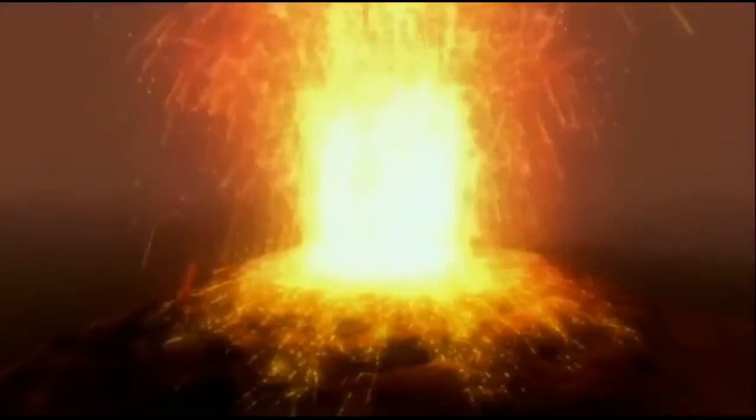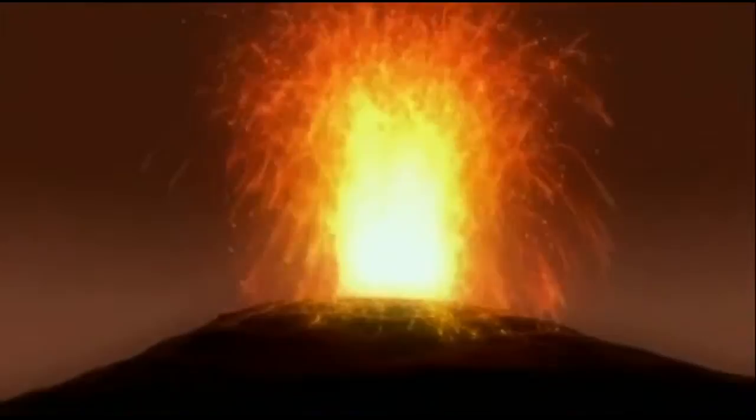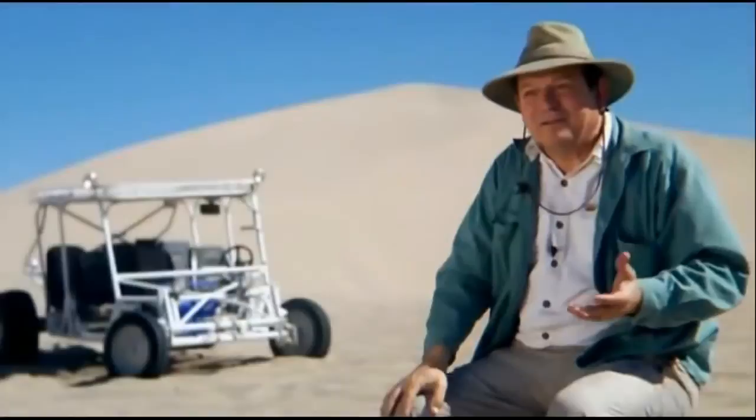But in fact, if you were on the edge, the slope is so gradual and the peak is more than 100 miles away that you wouldn't know that it was a volcano. It's that massive. And Olympus Mons is not alone. A few hundred miles southeast of the mountain stands a diagonal row of three other evenly spaced enormous volcanoes, each larger than any of its type on Earth.